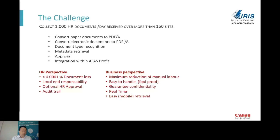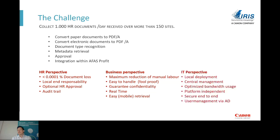They also wanted to have guarantees that the confidentiality was okay, especially when the responsibility was handed over to them. If they did something, they wanted to verify that everything was okay, so it had to be real time instead of waiting 4 days with the old process. And as some sites even didn't have network and computer, they wanted to be able to work from their mobile phone if possible. And a third party in this process was the IT, because it's an IT project.